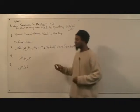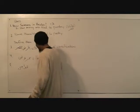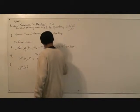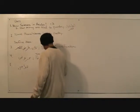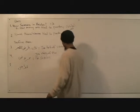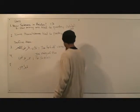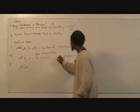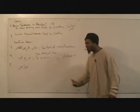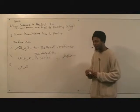What does Arud mean? Somebody, you got your book in front of you, call it out. The rules of the 16 scales. Subhanallah. I'll give you one. We're going to call it Mustaf'ilun, my favorite. This one is the one that's used the most, 3 times. This is one of the scales. Mustaf'ilun, Mustaf'ilun, Mustaf'ilun. That's a scale. Okay?